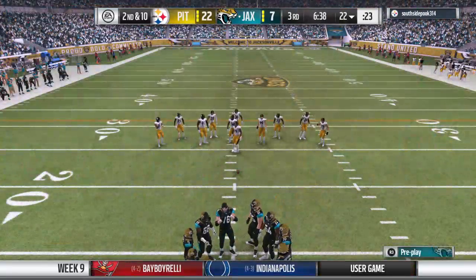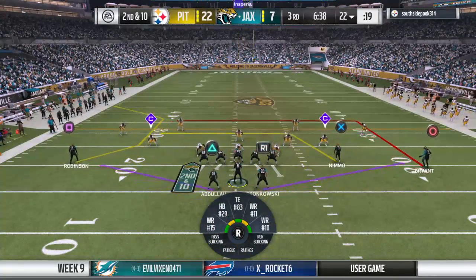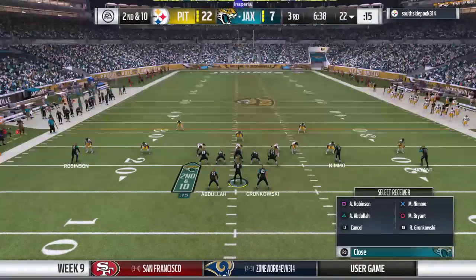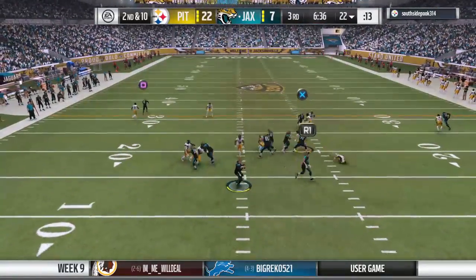And on 2nd and 10 now. Hey, tight left. Here we go. Blue landing. Watch him now, Barney. Glennon.